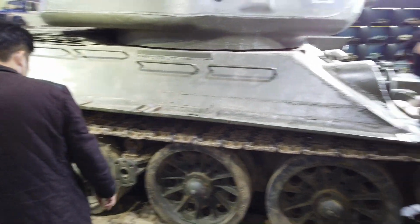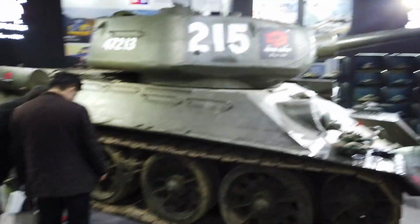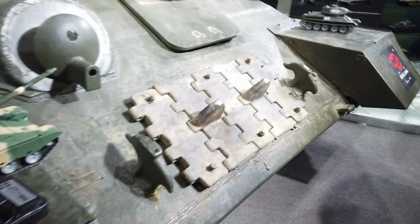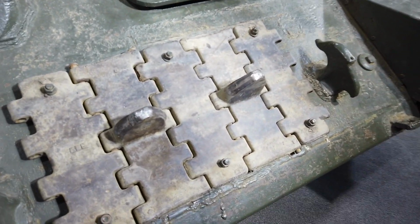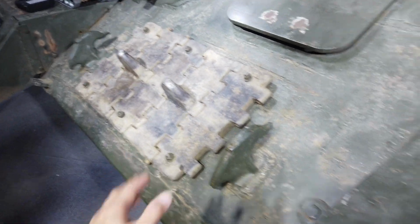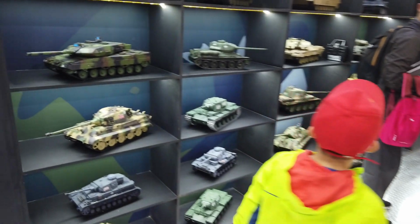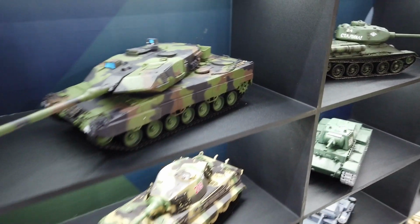This is a real thing, right? It's crazy. They took up such a large booth, half of it just to put a real tank here. You have seen a 1/16 model version of this, but this is the first time I'm seeing actual 1/1 scale tracks attached to it. Wow, damn, a lot of tank models. I have that one, the Leopard 2A6, a German tank, right? A high-speed modern tank.